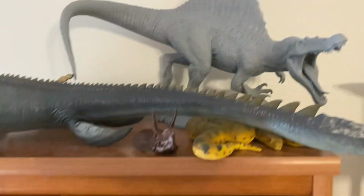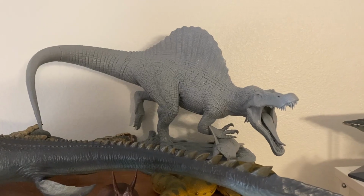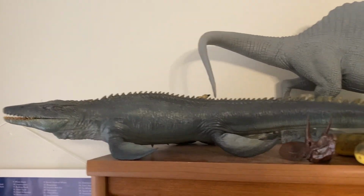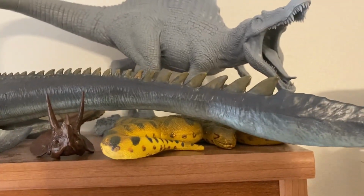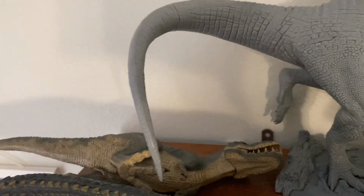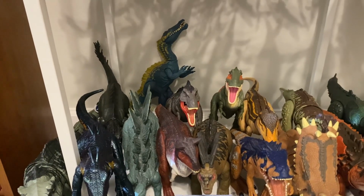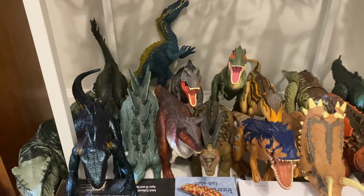And on the very top, there's the giant Pegasus Hobby Spinosaurus and Xiphactinus vinyl model, the Nanmu Lord of the Abyss Mosasaurus, the PNSO Triceratops skull, the 2022 Safari Anaconda, and right there, the Reborn Vanilla Ice V-Rex. Time for the main event, the main shelf. So let's begin at the bottom and work our way to the top.